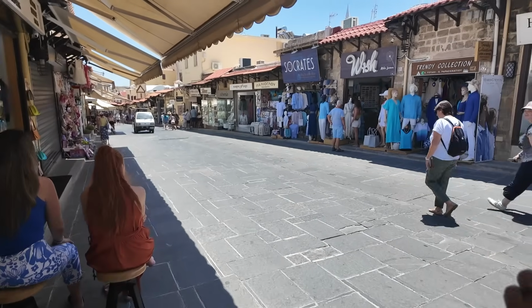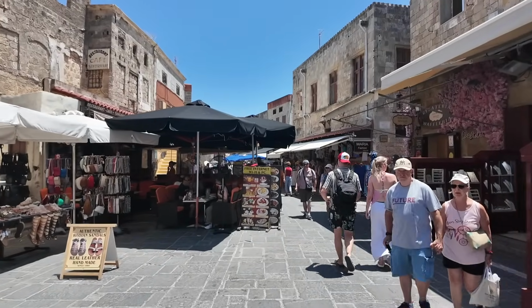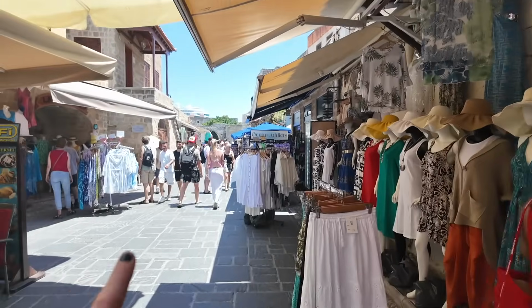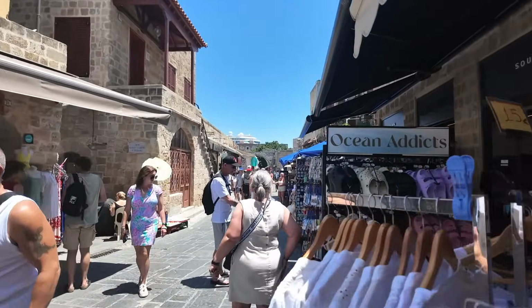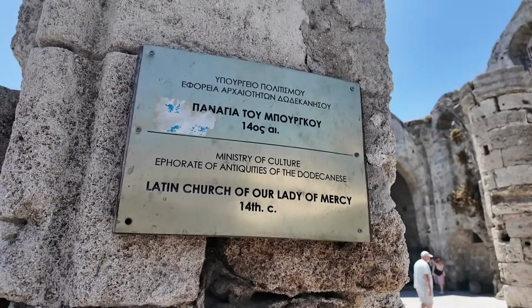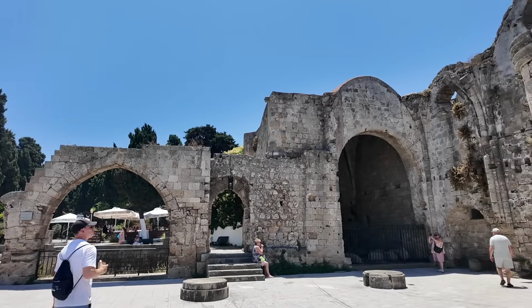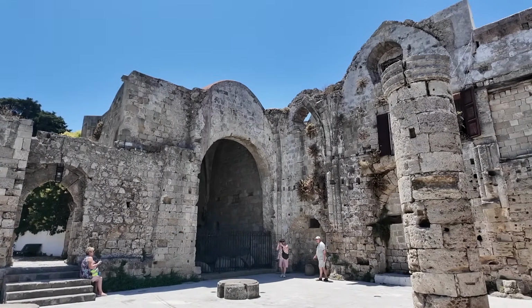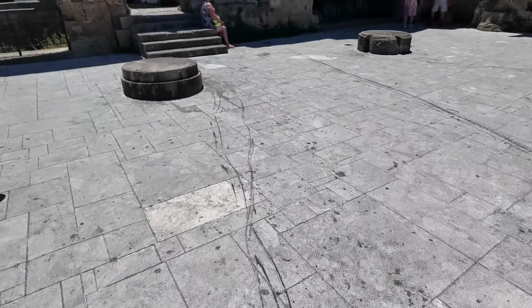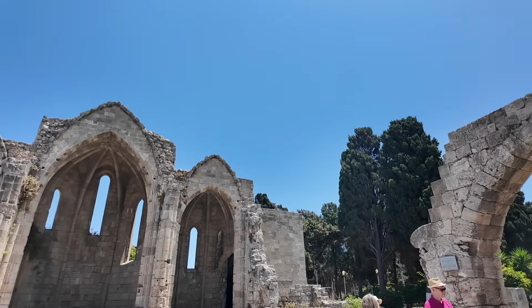I love these little roads. We're walking through these streets. We're going to see if we can head back to the ship this way. Oh yeah, you can, because you can actually see the front of the ship. So this is the Latin Church of Our Lady of Mercy, 14th century. Oh yeah, where the columns would have been. So it's lost its roof. It's lost its ceiling.